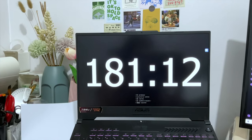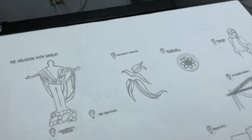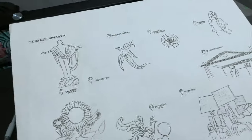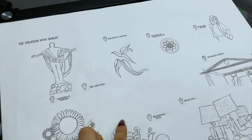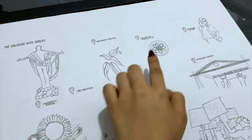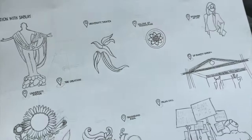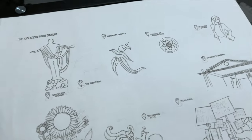It's been 3 hours and this is what I currently have. Although what took me long is the measurements of the map itself. So yeah, I'm just gonna continue this later. At least I'm already done with the elements.